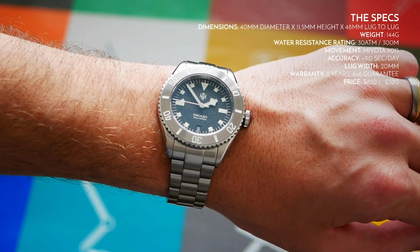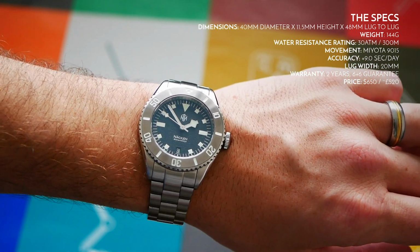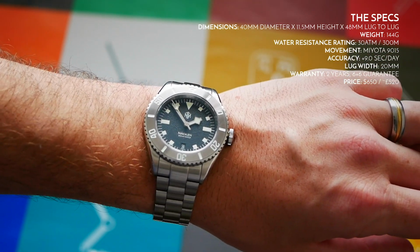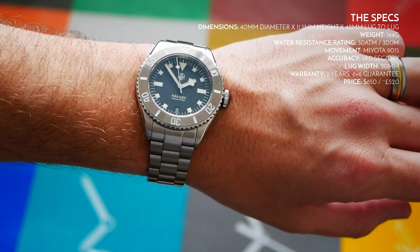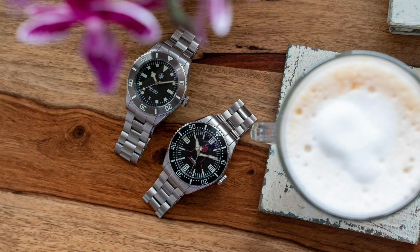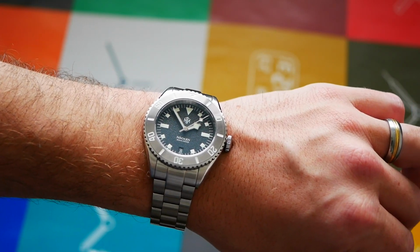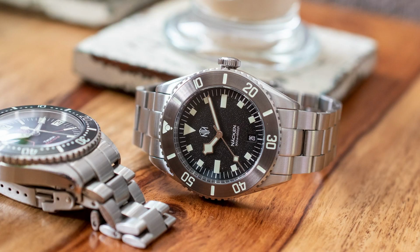Christopher Ward's is good, and that's 5 years. So NTH or Nth have obviously really put all their eggs in these baskets. They have built them to last, and they've followed it up with that impressive warranty and guarantee. So I mentioned the price, $650 US. Some people might grumble, oh, $650 for just a Miyota movement. However, the build quality overall certainly justifies that price tag. So let's talk about these watches aspect by aspect.